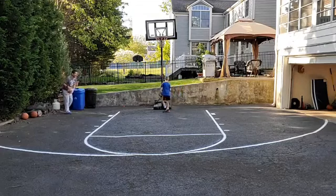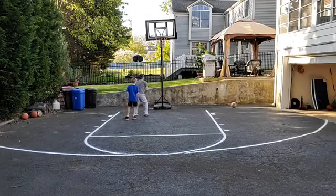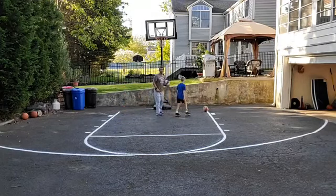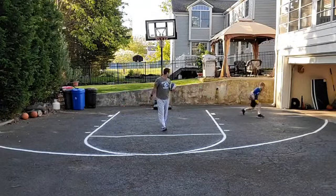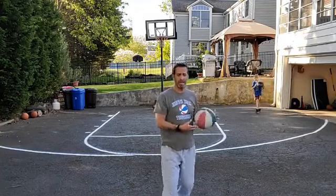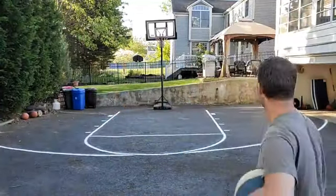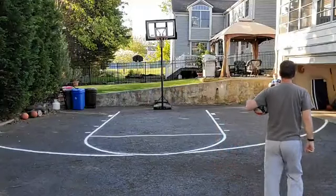Okay, so opposite side. I'm driving here, I'm jump stopping in, and I'm powering the ball up. So it's a drive to the middle, attack middle when we get to that block area. We jump stop 2 feet to the basket, squaring our shoulders so we have a strong finish. All right, we got it? Okay, all right, let's work on it.